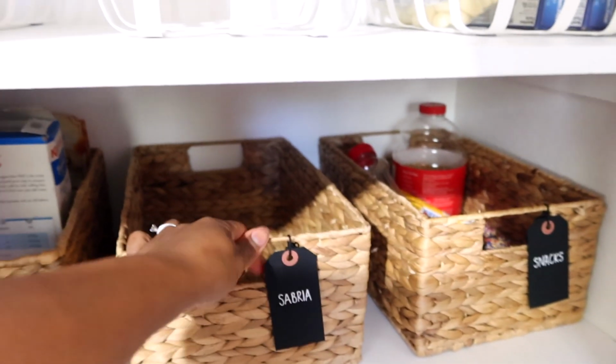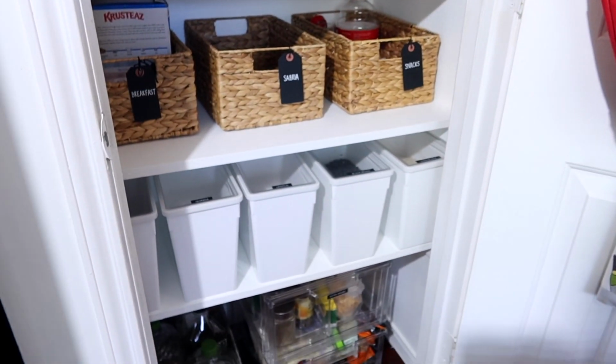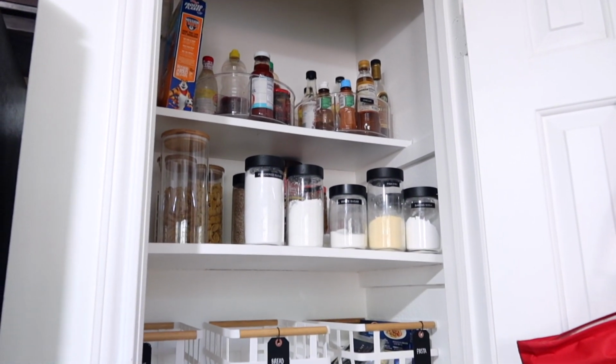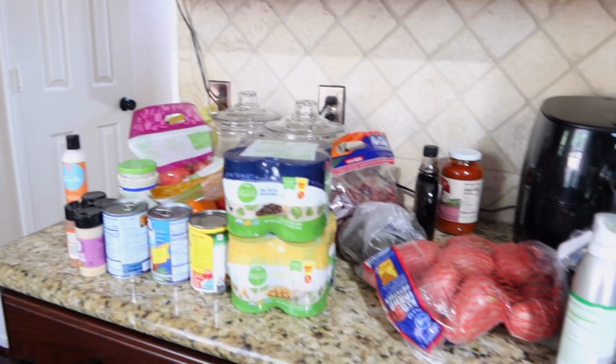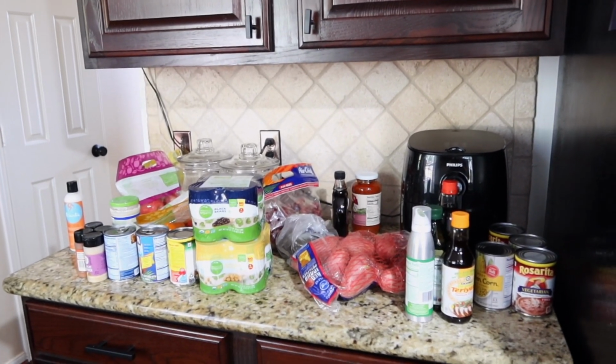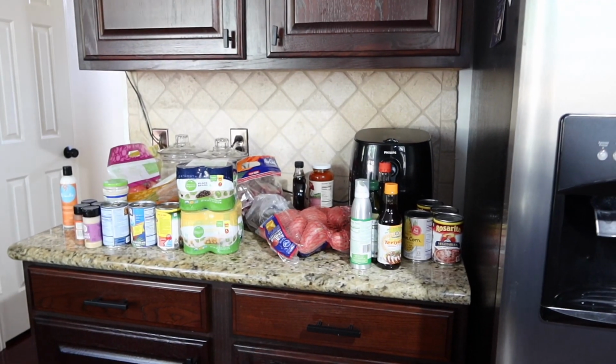And I'm in the transitional phase, so that's why you see 2 different types of glass canisters. I've been trying to figure out which route I want to take, and you'll see which route I take towards the end of this video. I finally went grocery shopping and got some things we needed. Thank goodness. So now my pantry won't look so dry.